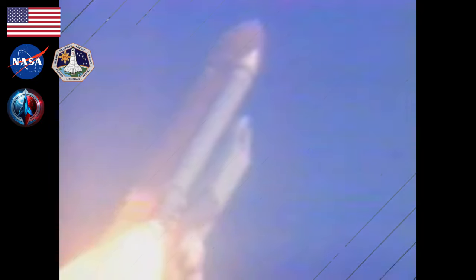The three engines now beginning to rev up to full throttle, 104% of rated performance. Those main engines, along with Columbia's three fuel cells and three hydraulic power units, all functioning normally.